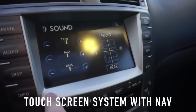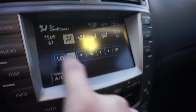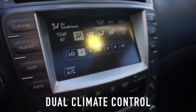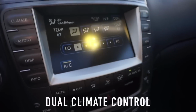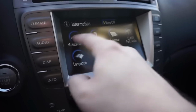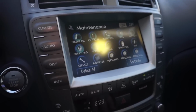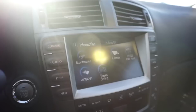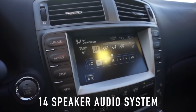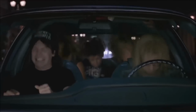If I want to change any kind of sound parameters or climate, all your climate is in here. You do have dual climate control, which is pretty cool. That's a nice feature to have if your passenger wants to be hot and you want to be cold. That's happened a couple times. You have your little maintenance screen and pretty much the standard stuff that this comes with. And the sound system does sound really good. It is a 14-speaker Mark Levinson system, and it bumps.